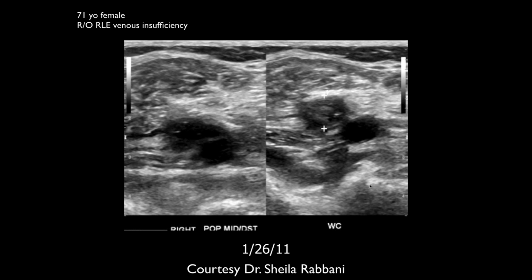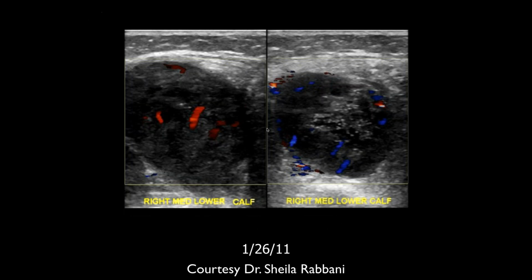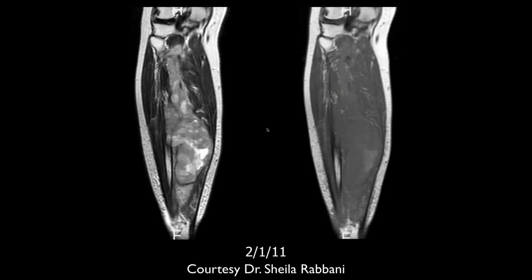Okay, so here we have a 71-year-old female, rule out right lower extremity venous insufficiency. Looks like we've got a DVT study, and it does look like there is this heterogeneous sonographic, mostly hypoechoic, a little bit hyperechoic debris within the vein there. However, while this appeared to resemble a DVT in the prior image, there seems to be internal flow within this debris, which raises concern for a mass, which I think we're dealing with here.